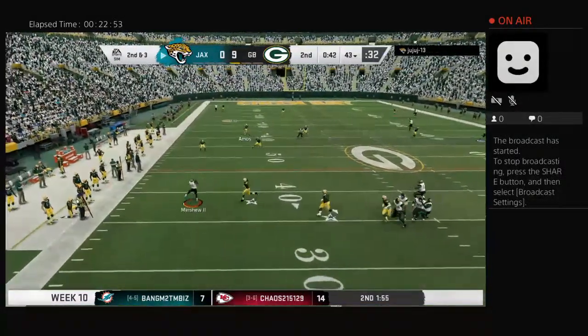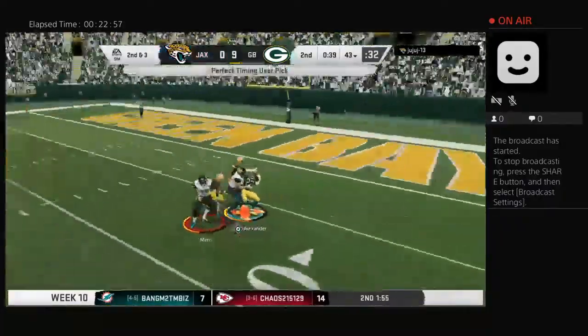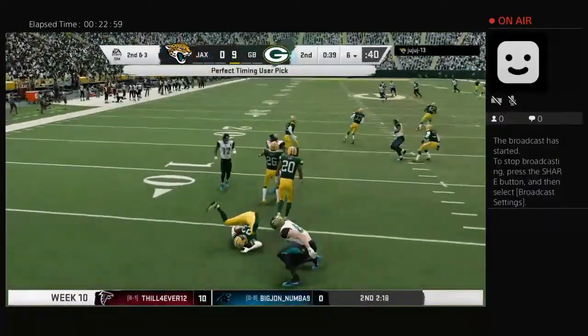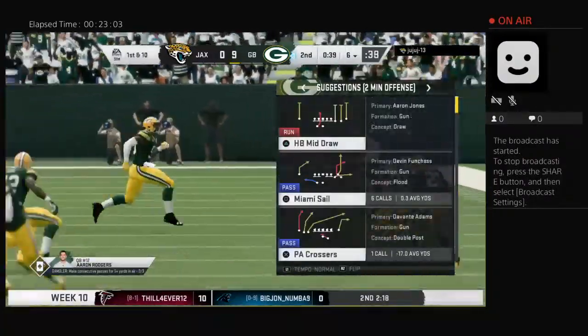Throwing again on second down. Minshew steps away to his left. Now he'll turn and throw deep back to the other side of the field. And for the third time here in this half, it's intercepted. Picked off by Jair Alexander.